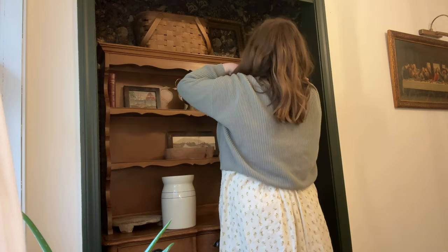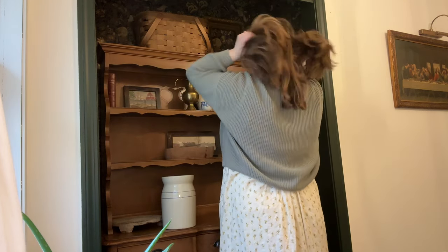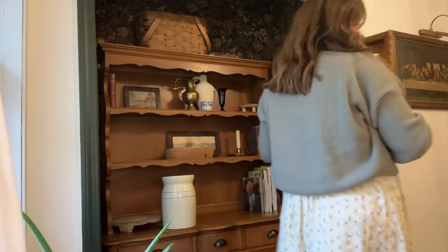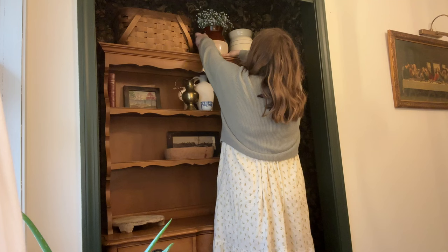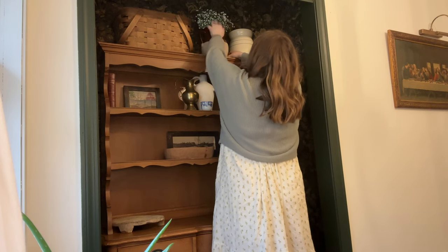I love these picnic style baskets because you can store things in them, so it works as perfect storage, but it looks beautiful and acts as decor as well.